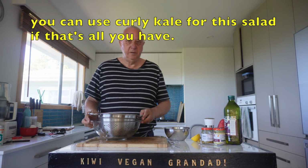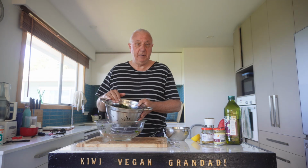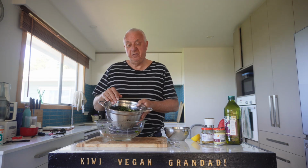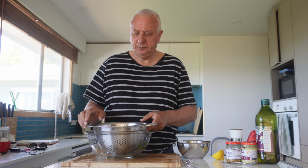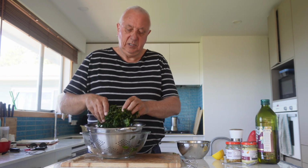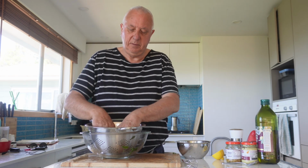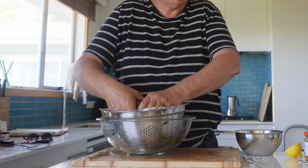Okay, so I've washed it, chopped it roughly, boiled it for about 5 minutes, and then just cooled it down in some cold water. So just get whatever water we can out of it. You can be quite rough on it, quite unusual for a salad.